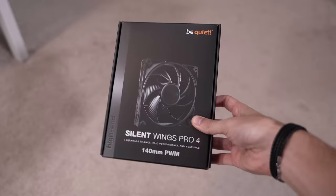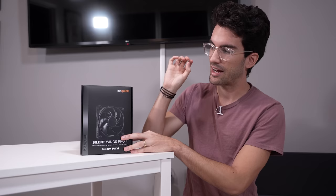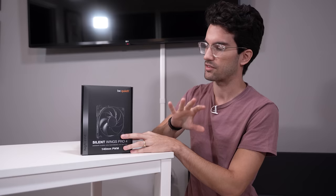And these are PWM control. They look freaking fantastic. I mean, just the ultra black aesthetic, very sleek looking. And of course, they're gonna run ultra, ultra quiet. I use Silent Wings Pro 4s in my personal rig, and these are pretty much my go-tos, just all around fantastic unit. One of the other things we're gonna be upgrading is his power supply.